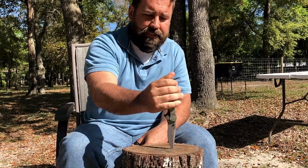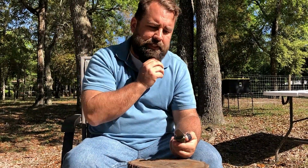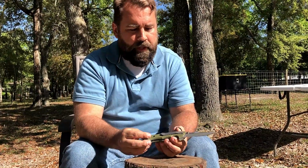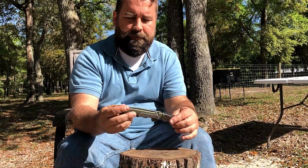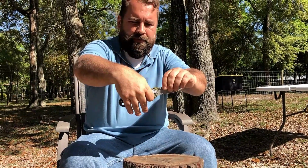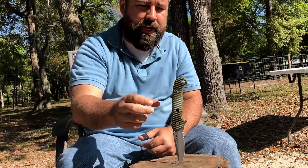So come on, guys, CRKT, you make really cool stuff. What is this? Tip breaks off on you, and is this one that you contracted out to China? I noticed it's not available anymore. Can I encourage you guys to maybe start making it in-house in America and put it up for sale again? Because I really like the design of the handle. My fingers fit perfectly around it this way, and also the other way. It fits me perfectly. I really like the shape.